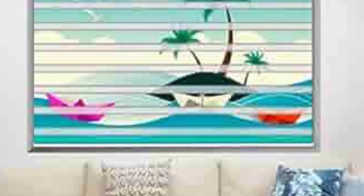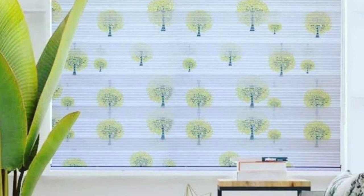In conclusion, zebra blinds go beyond being mere window coverings. They become an integral part of the design language within a space. Their ability to adapt to different lighting and privacy needs, combined with their visual allure, positions them as a versatile and stylish choice for those seeking both form and function in their window treatments.